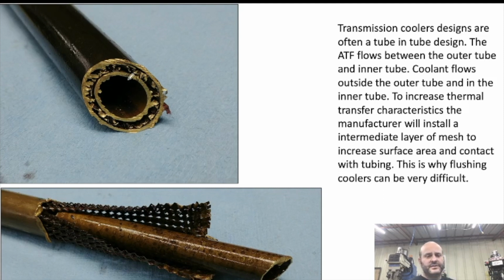So this transmission cooler, it is what's called a double wall tube. It has a tube on the inside and then a tube on the outside. These two tubes are sealed together. So what flows between them is ATF, and that ATF flows from one end of the tube to the other end of the tube. And inside that tube, you kind of see something there, and you actually see it right here. It's a very thick mesh, a brass mesh.